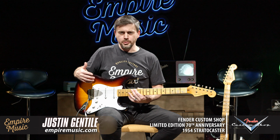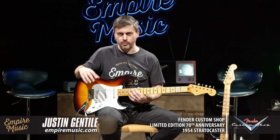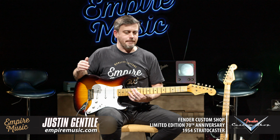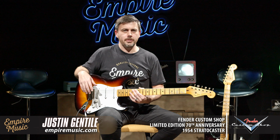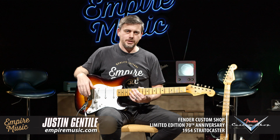Fender is doing some cool stuff that accompanies this guitar. The case has 70th anniversary embroidery on it. This makes a great piece to add to a collection for someone looking for a 50s style guitar, a limited edition guitar, a guitar that celebrates Fender's storied history. So let's get into it. I'll play through the pickup settings here, give you some tones. Let me know what you think.